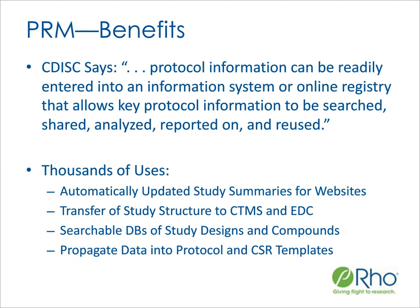And why do we think this is the solution? When CDISC talks about it, they talk about it in a very dry format. It can be readily entered into an information system, or it allows it to be searched, analyzed, and whatever. Honestly, at the risk of sounding like a QVC commercial, there are thousands of uses for this data. Okay, it's incredible. You can automatically update your study summaries when you're posting to your websites. You can transfer much more easily when you're data sharing, when you're going into EDC situations or into your CTMS. You can have the schedule of events transferred over into your EDC system, and so you've already got the structure for how many visits you have for your study.